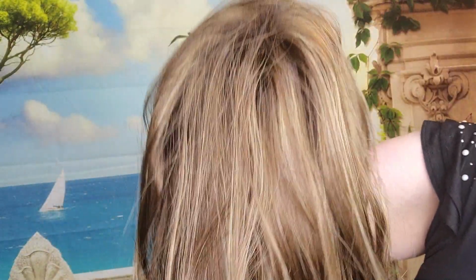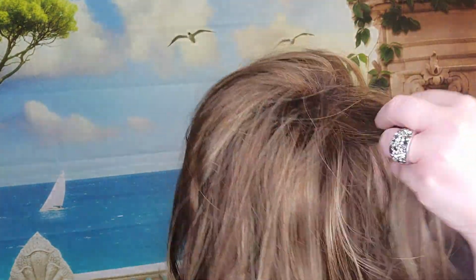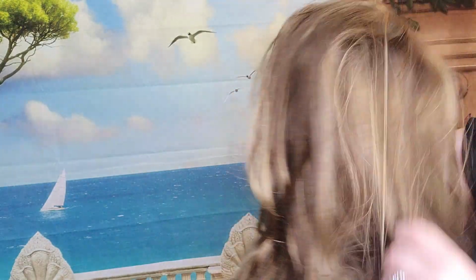So let me show you the color up close. So this is going to be that Iced Mocha. And like I said, you've got basically a medium golden brown base shade, and then profusely mixed throughout are all these beautiful gold blonde highlights.